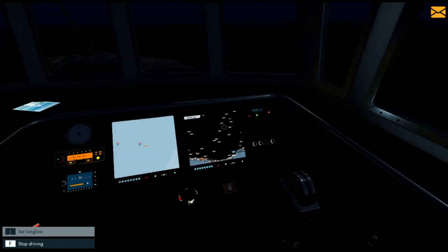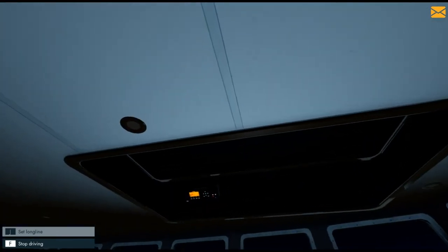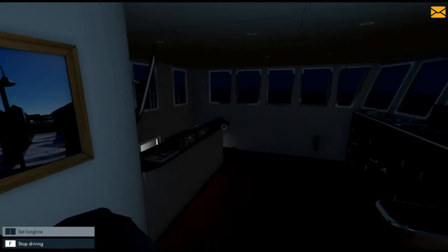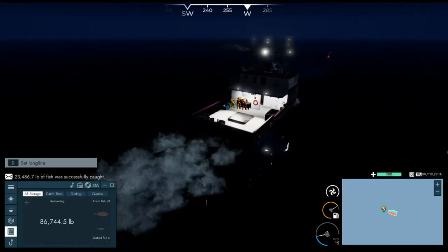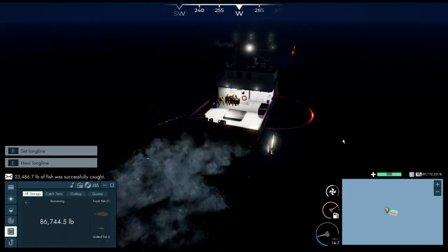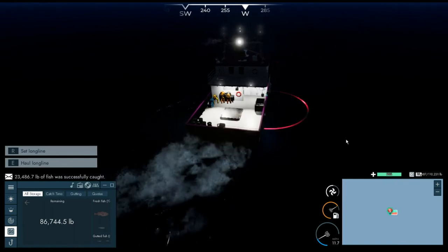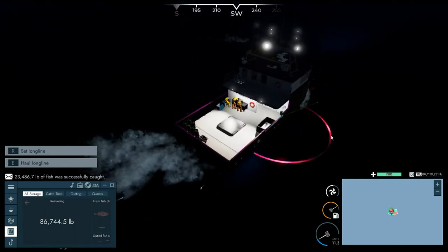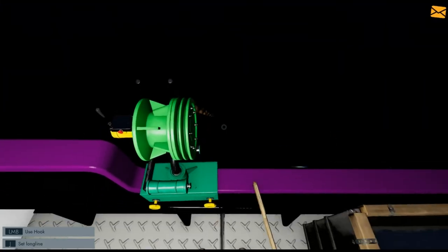Logbook. Interesting. You know, we really haven't done much in the wheelhouse of any boat. Well, I guess except the, what do you call it? The trawler. Turn, baby, turn. Oh, barely. Get it. There we go.